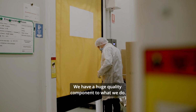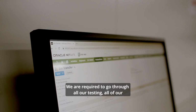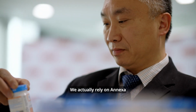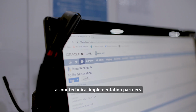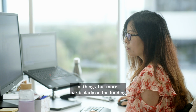We have a huge quality component to what we do. Being a TGA licensed facility, we're required to go through all our testing, all our checking of materials as they come through. So we use NetSuite in those steps. We actually rely on Annexa as our technical implementation partners. Annexa, they have the dedicated resource and expertise. Very knowledgeable in terms of not only the NetSuite side of things, but more particularly the business vertical as well.